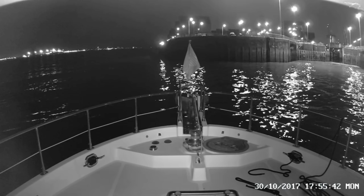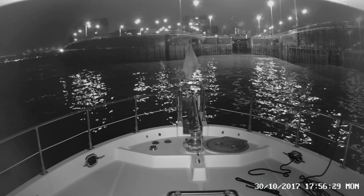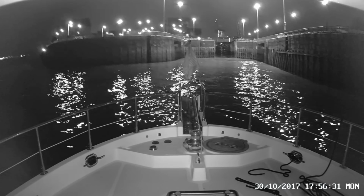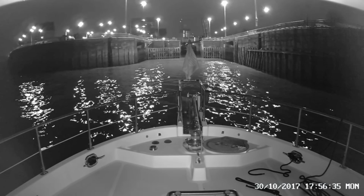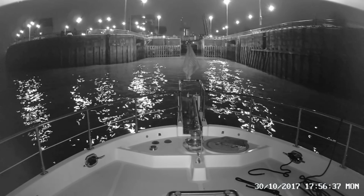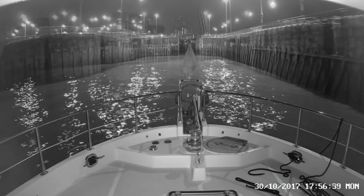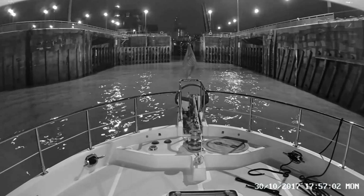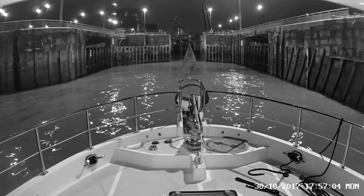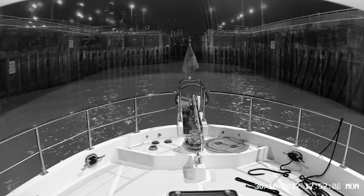We tried contacting them on VHF 16, 13, and 12, the Mersey River vessel traffic frequency, without success. Fortunately, the skipper of a commercial vessel contacted us and offered to relay to the lockkeeper on our behalf. Once we arrived, they told the lockkeeper we were ready to enter. When the lock was available for us, the keeper opened the gates and gave us 3 green lights to proceed.